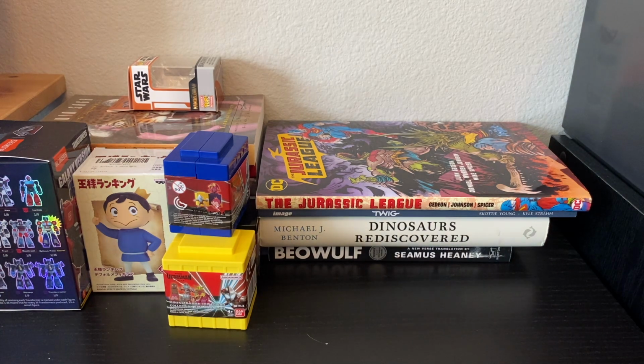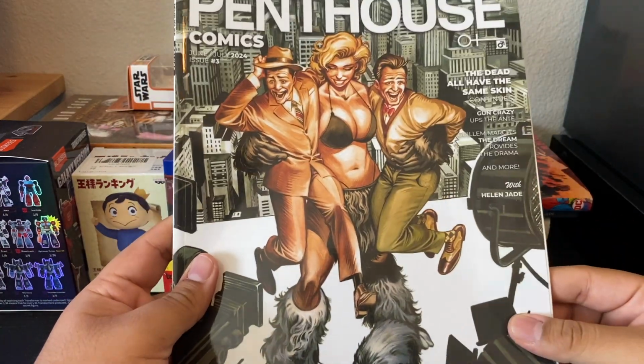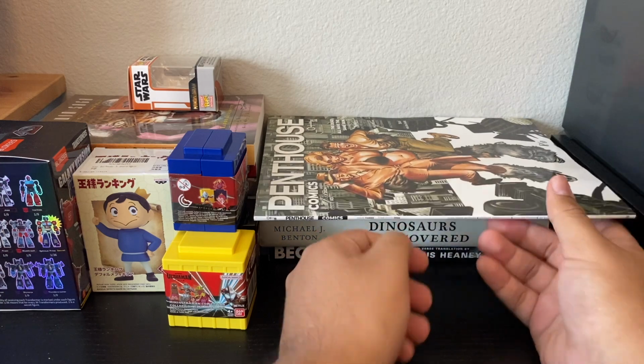Great price. Then we have Penthouse number 3. This is not a collected edition, but it's what was next. So here we go. I love this cover. I think it's the best cover so far. And the stories were actually pretty good this month, so I'm pretty happy about that.